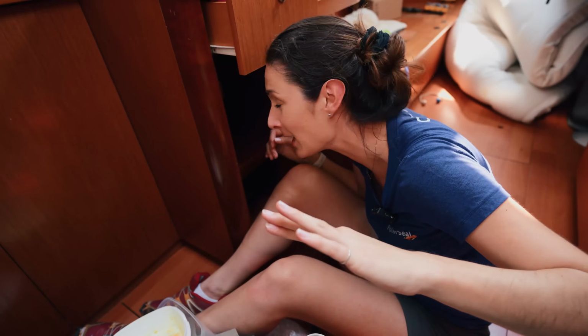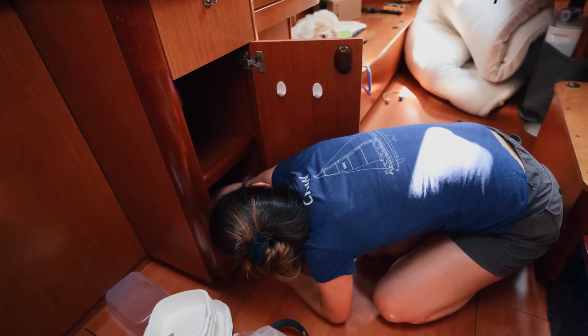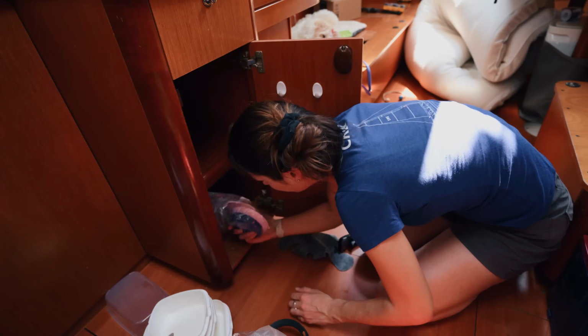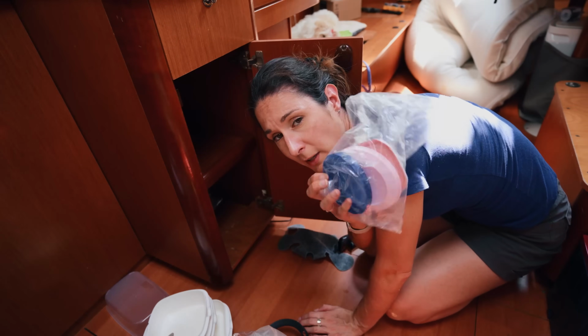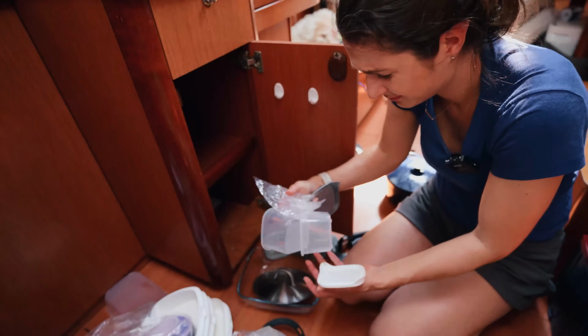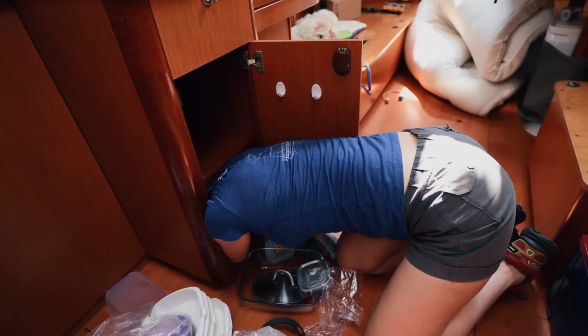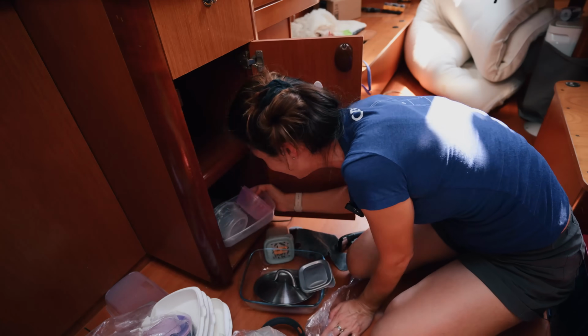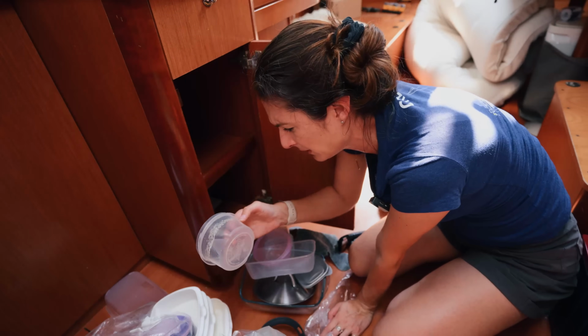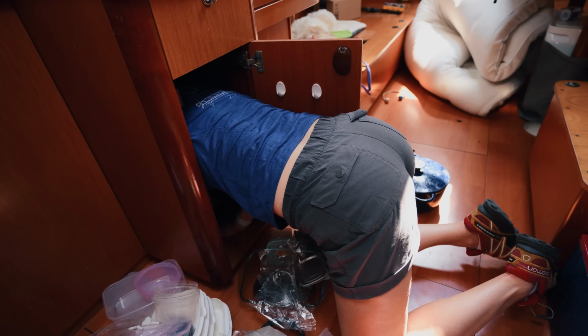Okay, you guys, this is when this endeavor becomes painful because I now have to dive at the back of this cabinet of death. Oh, great. More lids. Oh, look at that. That one is like melted. Oh my God, I hate this.